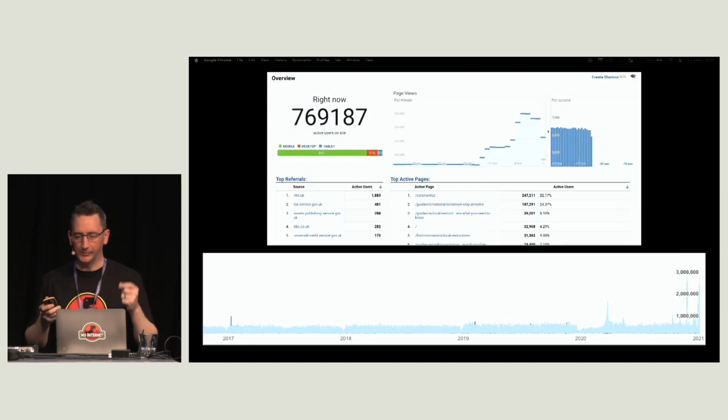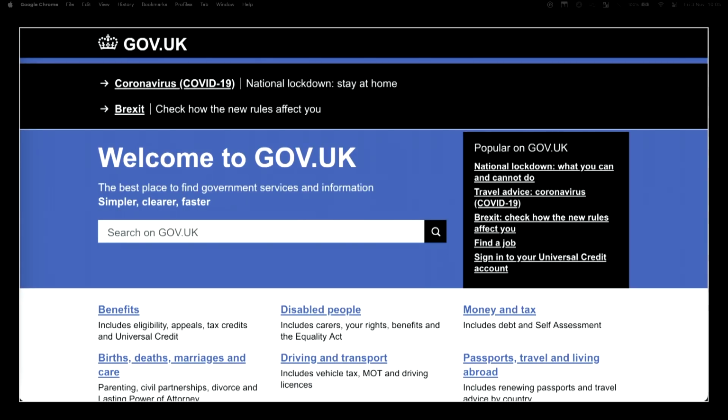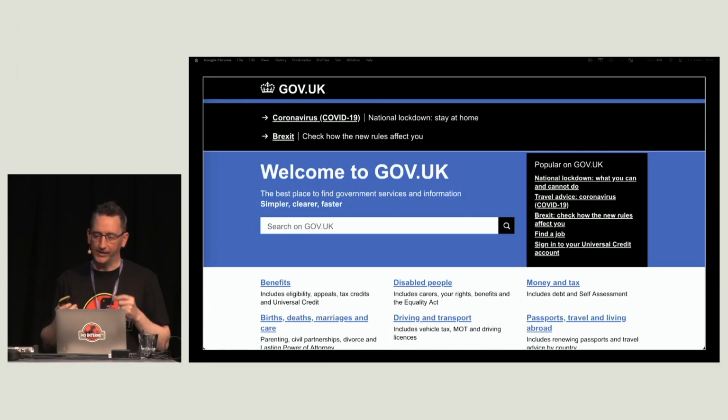Referring back to gov.uk's busiest day I mentioned earlier in the talk, this is what the site's traffic looked like in Google Analytics. 760,000 plus concurrent users hitting the website looking for life-saving COVID information. Thankfully, due to gov.uk's use of a CDN, this is what the users saw. Yes, it's pretty unremarkable. The users saw the standard gov.uk homepage with all the important information and news about the national lockdown, COVID-19 travel advice, and Brexit still available to read. What fun 2021 was on gov.uk.